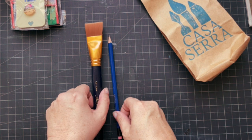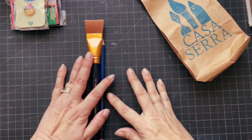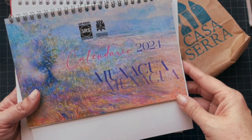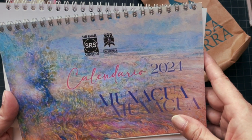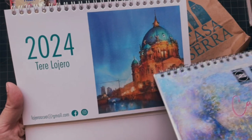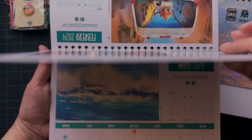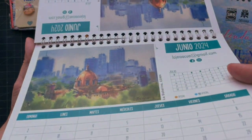And then we also got a goodie bag of things. There's this brush, it's just a cheap flat brush, a pencil, a piece of Baohung paper, which I've never used before, and two calendars from the Museo Nacional de la Acuarela Alfredo Guati Rojo. That's the name of the museum that we were at. And this was one of the instructors, Terry Lojero. And this is a calendar of her work. Really nice work.